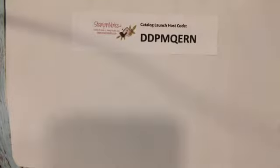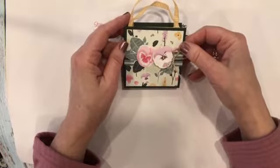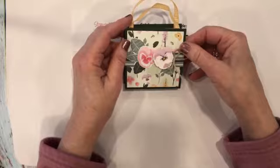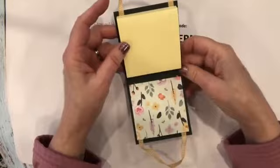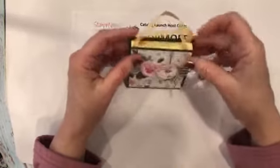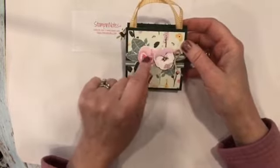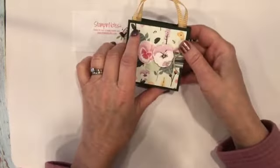And this is a little Post-it note holder. This is really easy to do, and I did a video on this week. I think it was 3 1/4 by 7, and then you scored it, and then you laid the ribbon in for the handles on each side. It'd be a nice little gift. And these were fussy cut, not stamped. So that was really easy and didn't take any time to do.